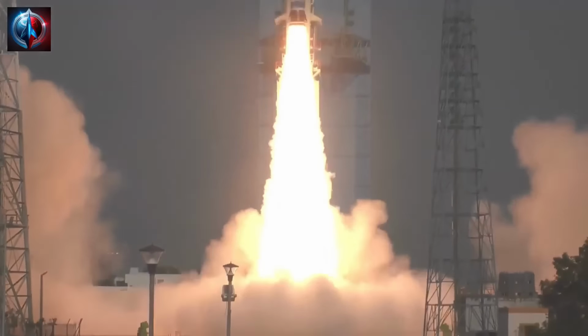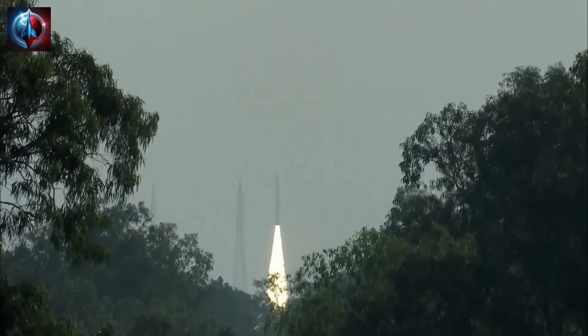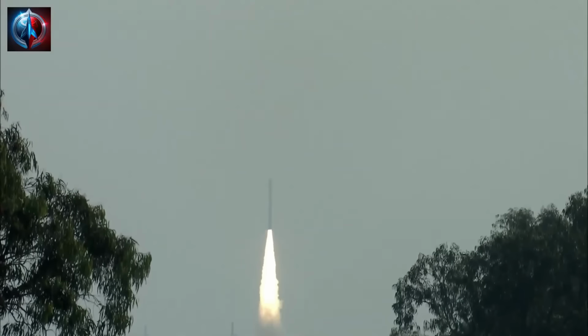Beautiful launch of SSLV D2 EOS-07 on a bright sunny morning.